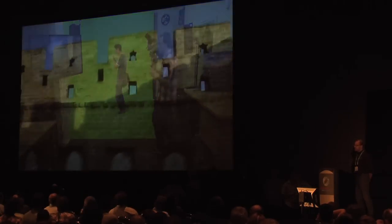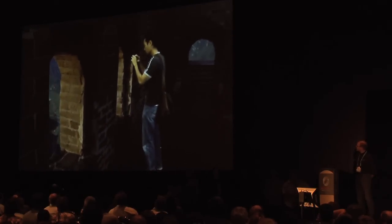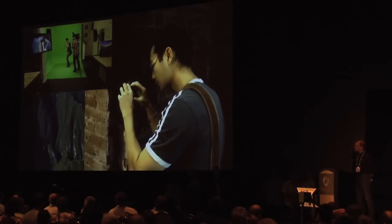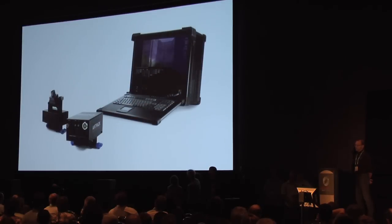And the model is, in fact, a 3D reconstruction of the Great Wall of China done with DSLR photographs. This is the on-set technology used for such shows as Once Upon a Time, Pan Am, and V. Come by our booth if you want to see this, if you want to save a lot of money in your visual effects.